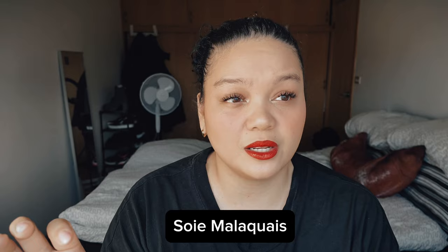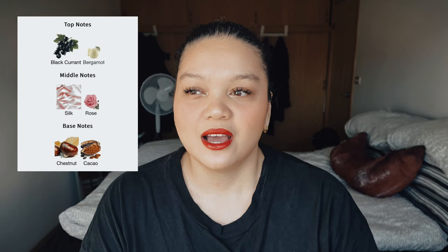I'm going to put the names on screen because I've seen it everywhere. Of course, I gravitated towards that fragrance. I sampled it and it smells really good. I asked if they had smaller bottles, but they only had that big bottle. The bottles are really beautiful, and I was really contemplating getting that fragrance because initially on my skin it smelled like sweet dates, but not in a very rich, thick way. It has chestnut, it has cacao.